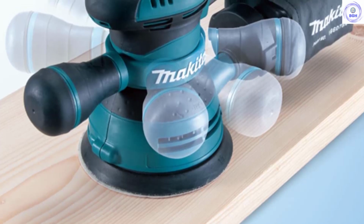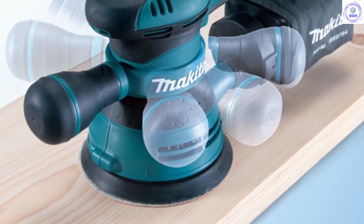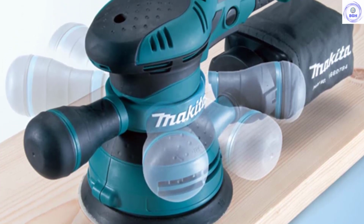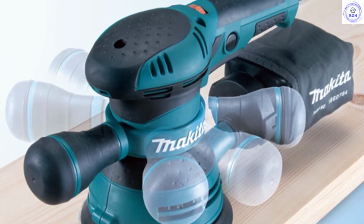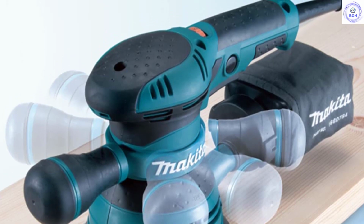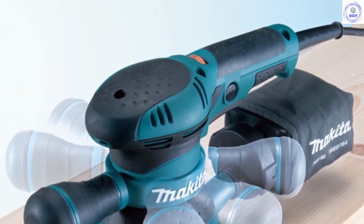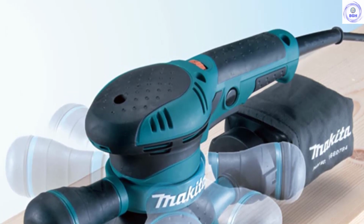The powerhouse behind this great tool is a powerful 3.0 amp motor that can reach speeds of 12,000 orbits per minute. All the sanding power comes from this compact unit and will give you all the torque you need to make an excellent finish over a range of both light and heavy-duty indoor and outdoor DIY projects.